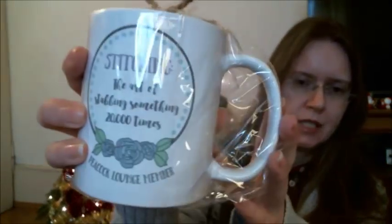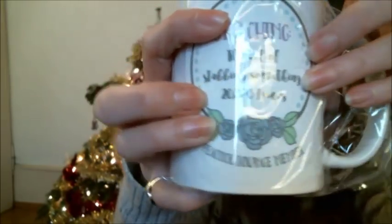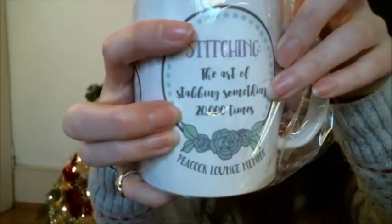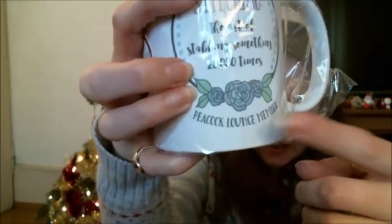So I got myself the mug. I don't know if you can read that. It says the same, stitching. And I got this with the Peacock and Fig membership underneath it. I got the same, but without the Peacock and Fig, because I didn't know if she likes Peacock and Fig or not, for Scottish Stitcher. So, you know, you find gifts all over the place. But that's a present from me. Put that back.